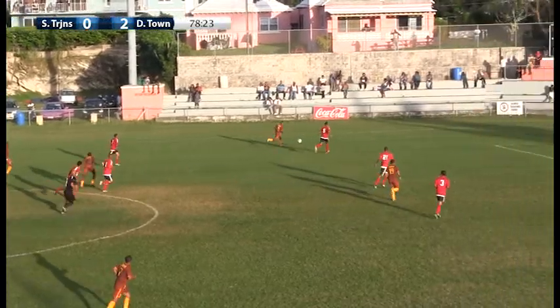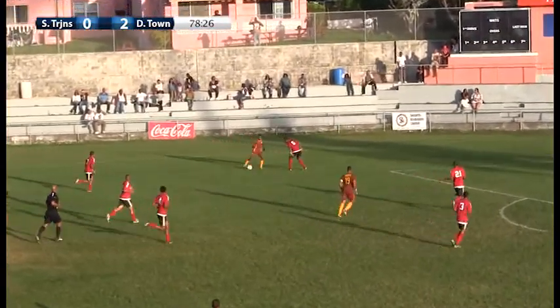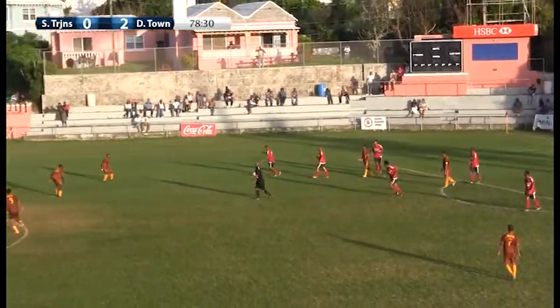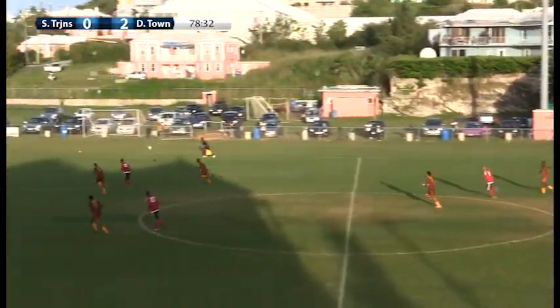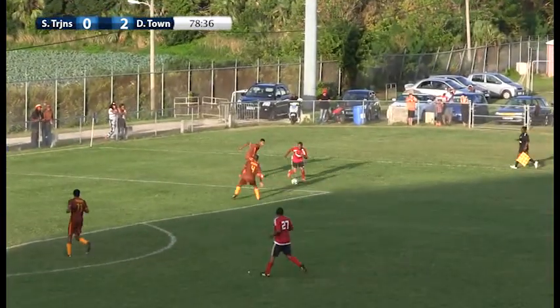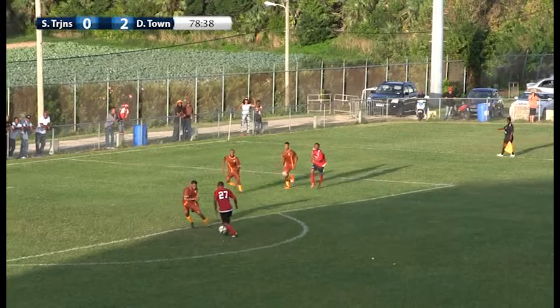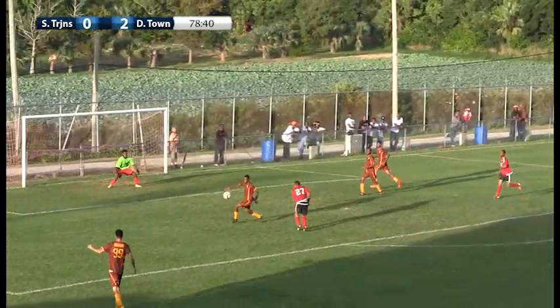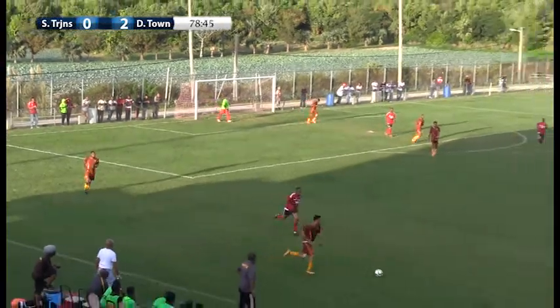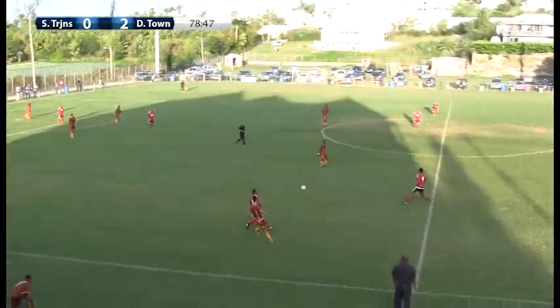Dandytown's down to 10 men with Williams limping to the side. And this could be dangerous with a one-on-one. Beans has got a one-on-one, but he's able to get out, and he's fallen. He's fallen, Stubble, in the box. One of the first times Stubble's been falling in the box, and nothing comes out of it.